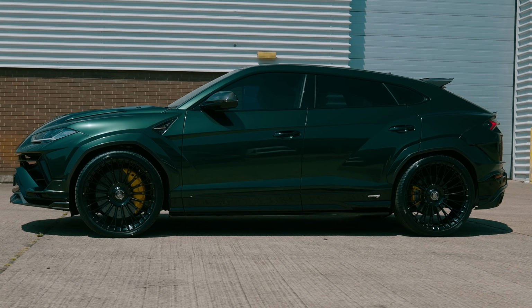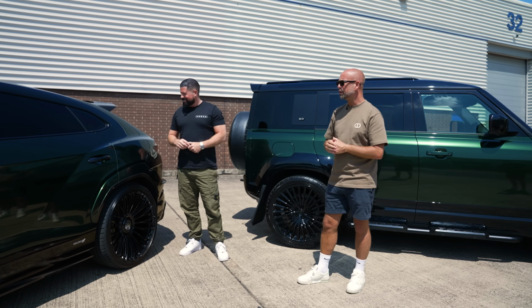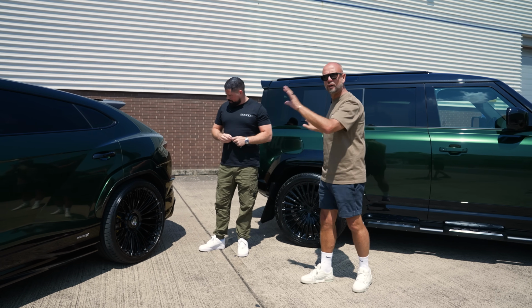Would you believe that this is actually a wrap? Unbelievable, isn't it? The metallic in the sunshine, how it's come along. This is a Nosatec Midnight Green. Both cars are wrapped in the same.